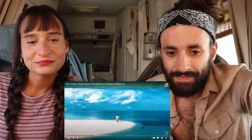I love when the ocean is so turquoise and then it's mixing with this dark green color. I think it's so beautiful. From the seaweed. Yeah. It's so beautiful.